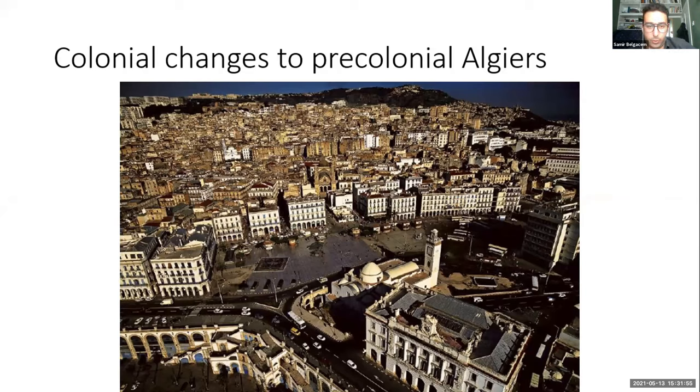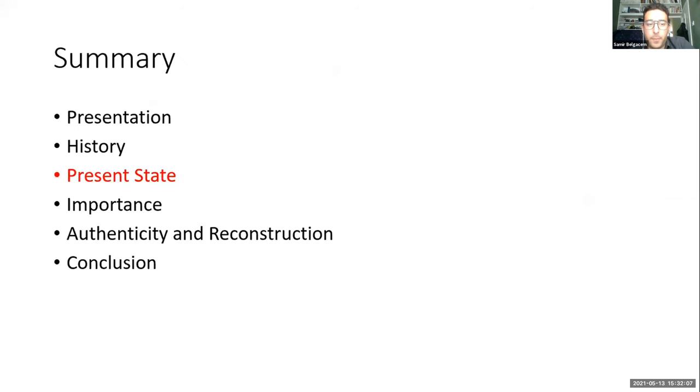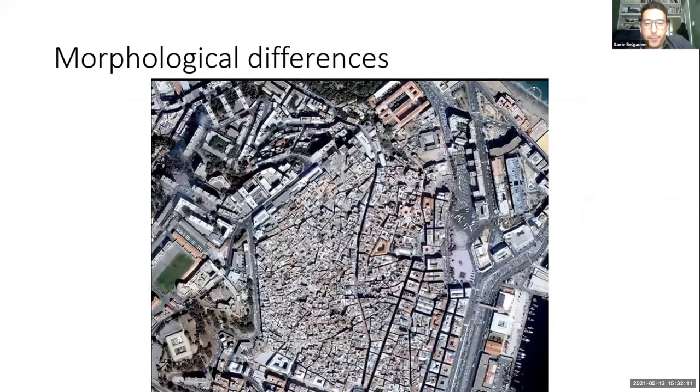So it was slowly transformed into a ghetto, which further created social isolation and caused a slow process of decay. And we can see that today in the present state of the Casbah. This is a satellite image, and you can see the differences between really three types of urban fabric. The Casbah itself is on the left, and you can see that organic urban fabric.